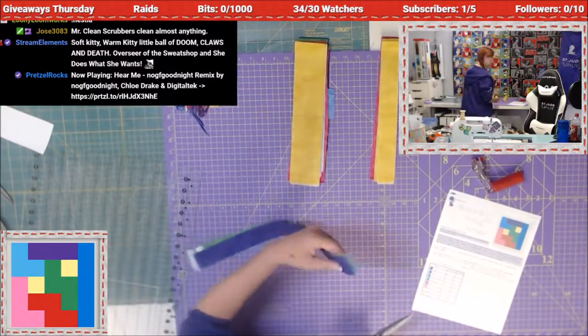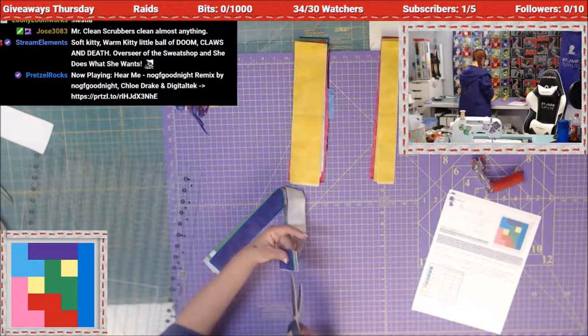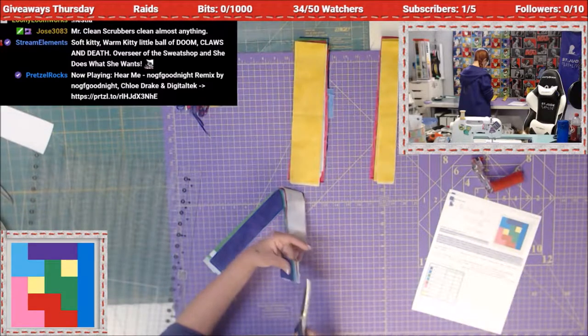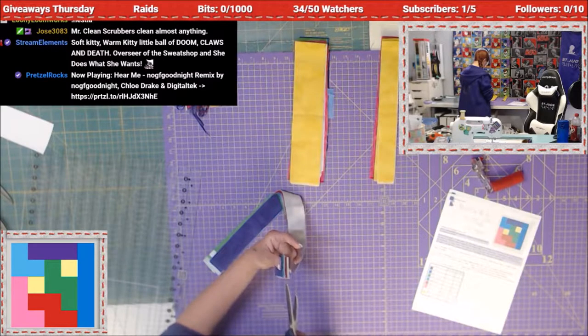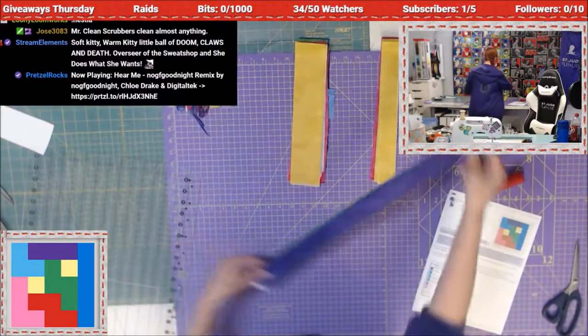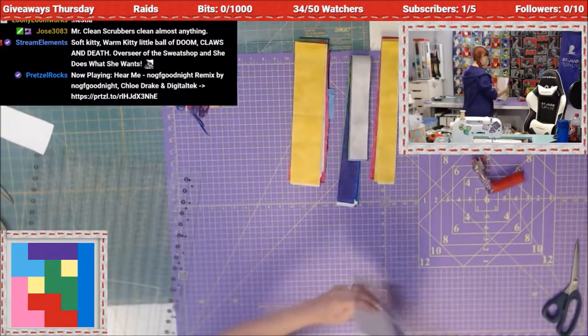All right, so now let's cut these in half. Now that I've opened them up lengthwise, we're going to cut them in half. So I'm just going to go one after the other. Come on, get in there. There you are. There we go. All right, so those are in half. So now on to page number 2.